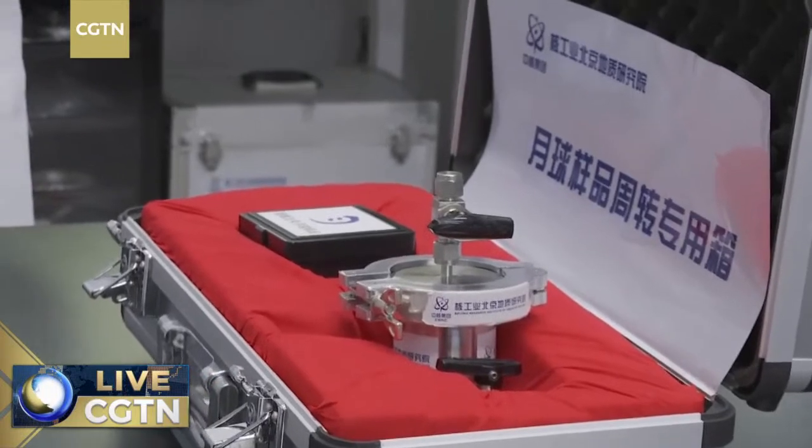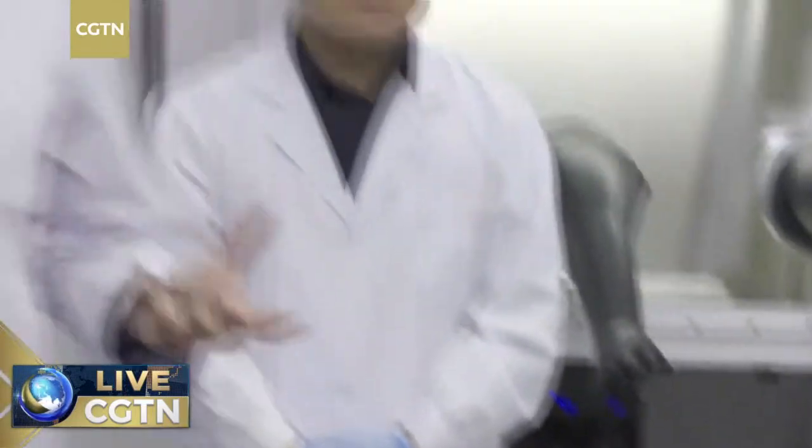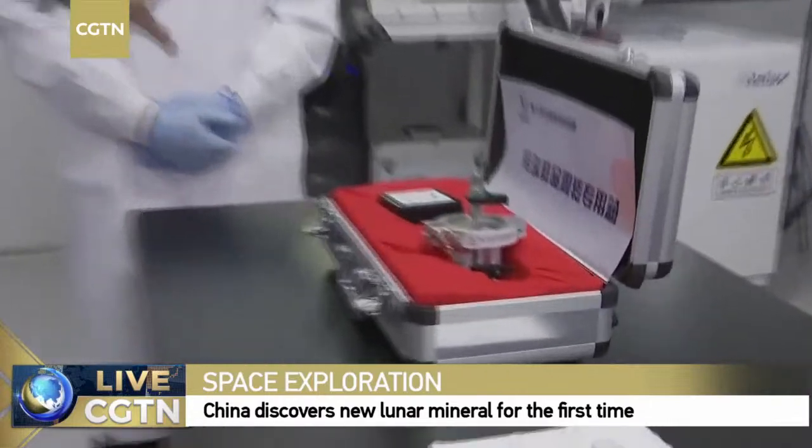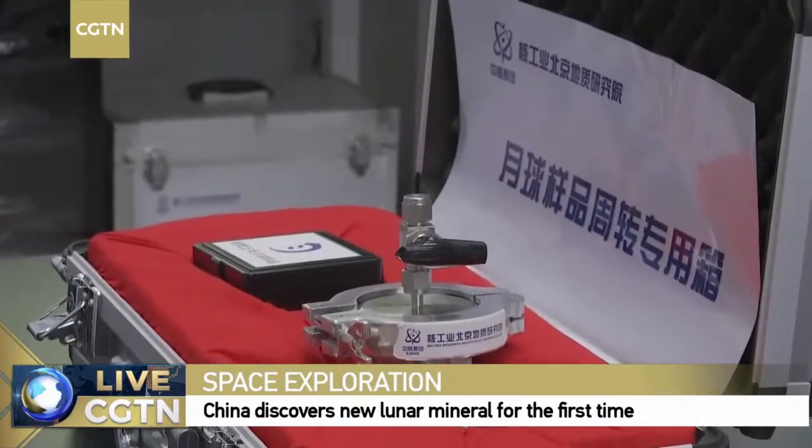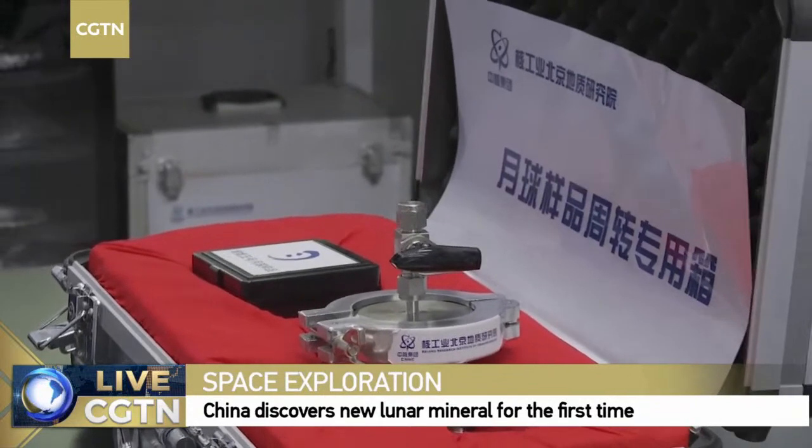Now we're back inside this laboratory. The signal was blocked and temporarily lost, but here we are again. Take a look at the table. There's a very big box. The literal translation is a lunar sample transferring box.